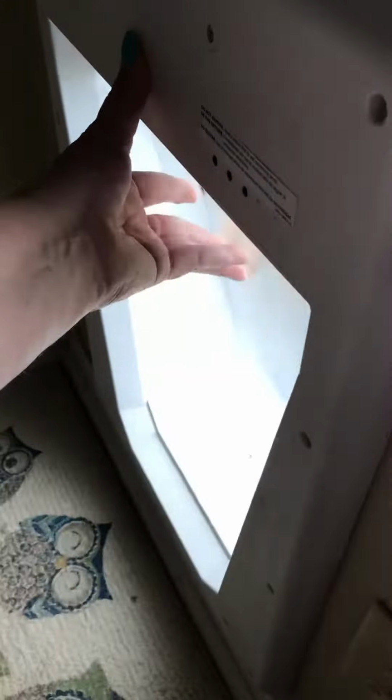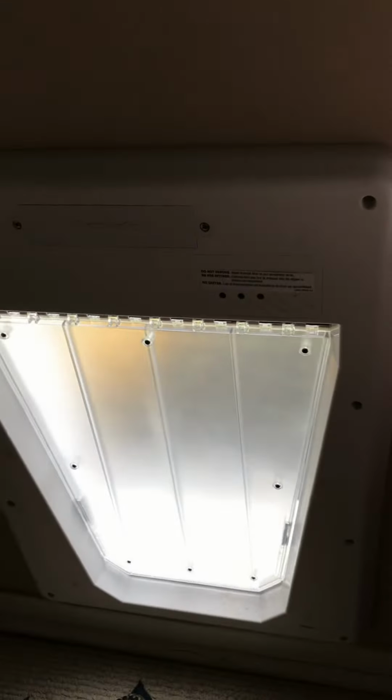Where's Skip? Skip! Come on, bud. Skipper. Come on, buddy. Good boy. Come on. Good boy. See him coming up? And there he is. Come on. Good boy. And that's our doggy door. We love it. He loves it.